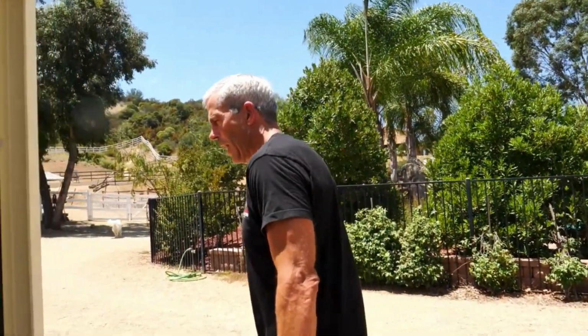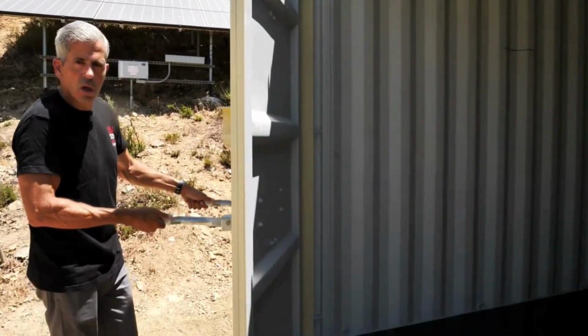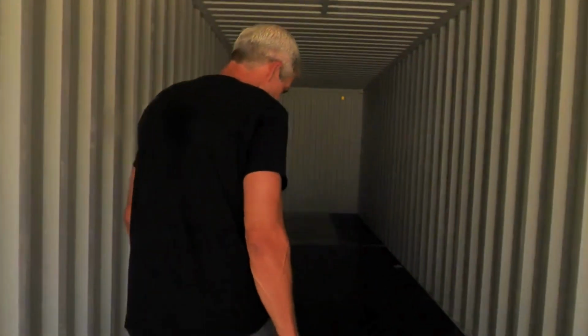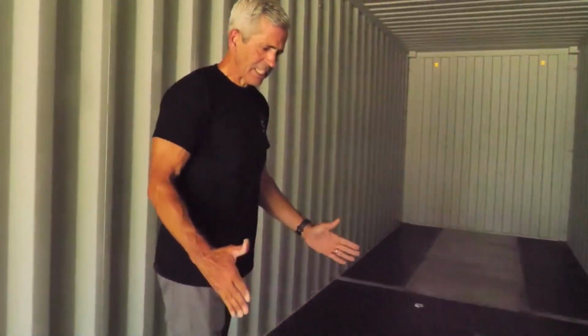Now it's time for container preparation. We inspect the container to ensure it meets all quality and safety standards. Any necessary cleaning or maintenance is performed to ensure the container is in perfect condition for loading.